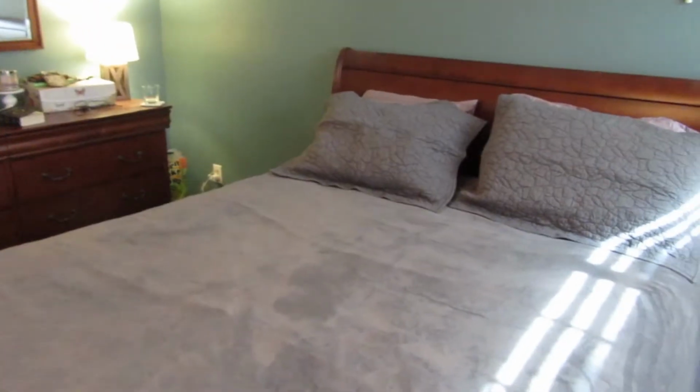I would prefer to have something a little heavier. I like the weight of the down comforter, but it's just way too hot and I don't want to die like I did last night. So we are gonna try this. I think it goes good with these.